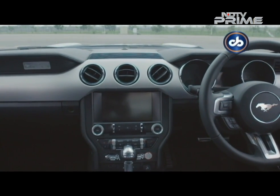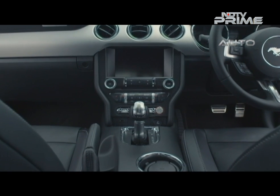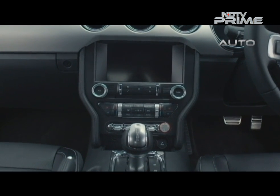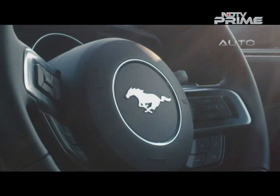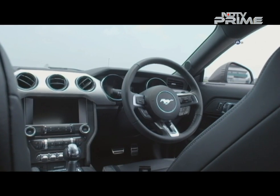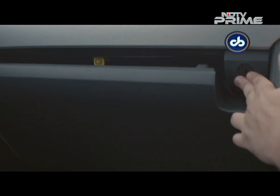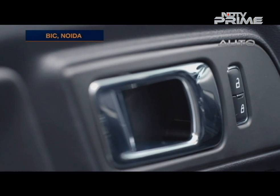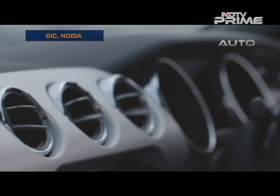The dash is well laid out and the toggle switches just below the center console are a brilliant touch. On the safety front, the Mustang comes with 8 airbags, along with a knee airbag situated in the glove box. There are crash sensors all around the car which help deploy the airbags, and of course there are seatbelt pretensioners.